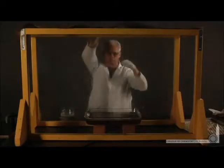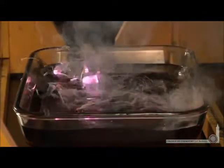Now, what about potassium? That's even lower ionization energy, and we expect more energy to be released overall. Here's potassium metal. Here it is in slow motion. You can see a very vigorous reaction with potassium metal.